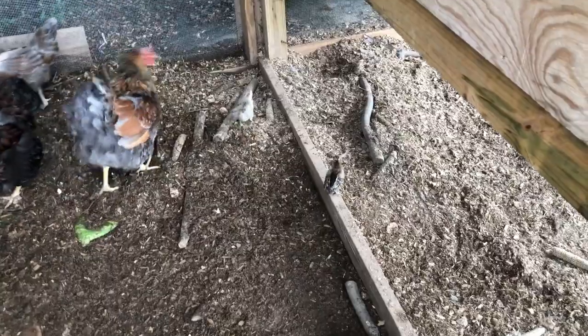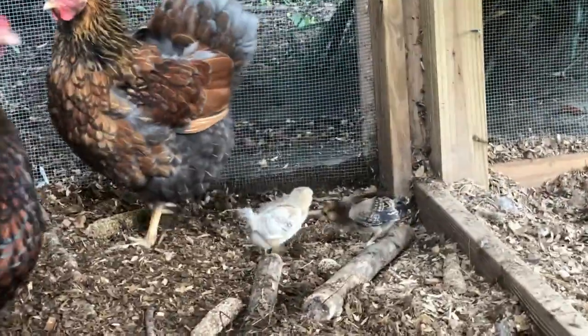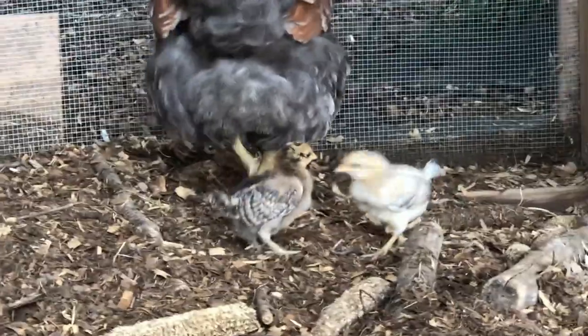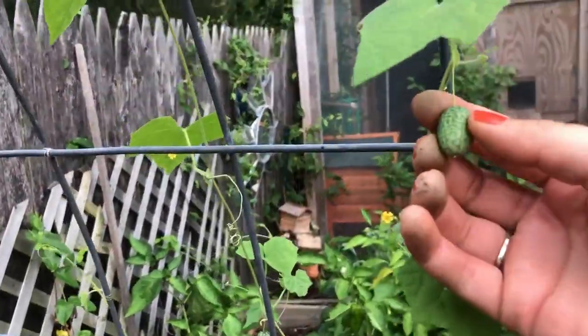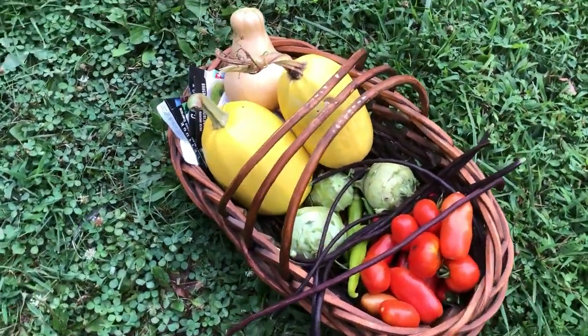Okay, last but not least, baby update. Look how big they are. Oh, and look. We have cucamelons. I do love them. We're not growing a ton of them this year because quite frankly, we had too many last year. We ended up pickling some of them and not eating them because they're really not that great as pickles. So we've just got one or two plants going and that'll be plenty for us. Here we go. Today's harvest.